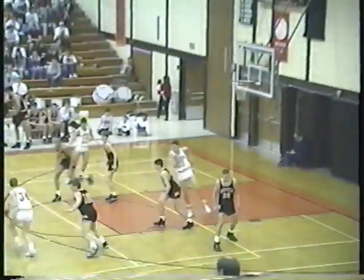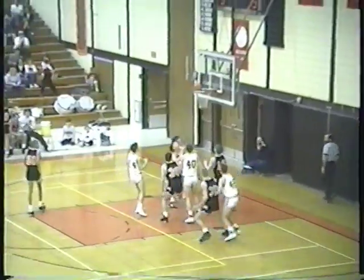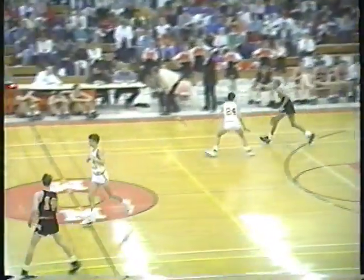71-46. Into the front court. Hopper looking on the near side. Roof shuffles it in. Retzlaff gets it off the glass. That's 10 for Retzlaff. All right, inbound. Moorhead with the ball. 71-48. We're getting down to the final minute of the contest.